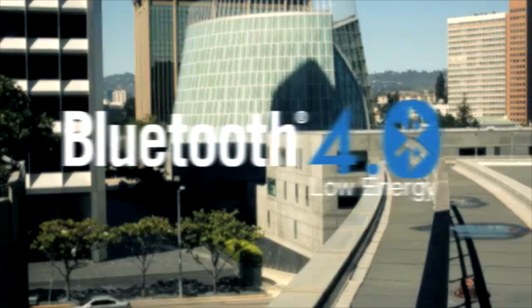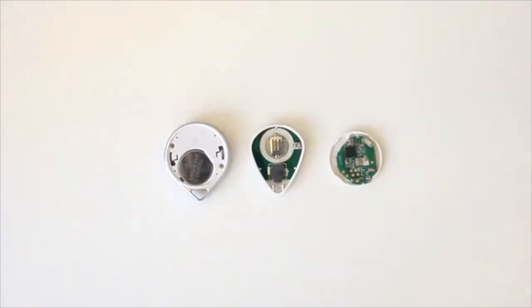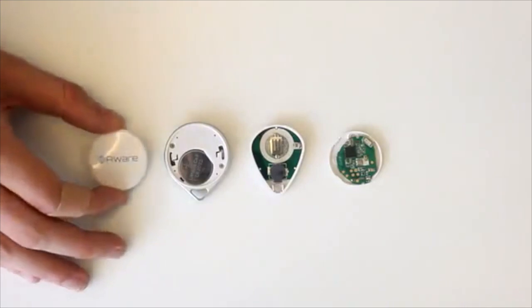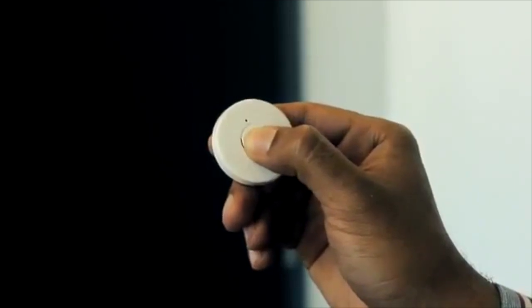This device uses low energy Bluetooth, which means your phone has negligible power consumption even when the app is running in the background. The device is almost ready. However, it lacks the contextual intelligence that we need. You can control this device, turning it on or off. Once you turn it off, your phone is no longer aware of its environment.